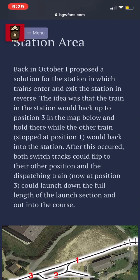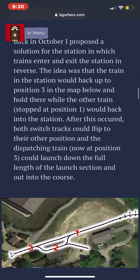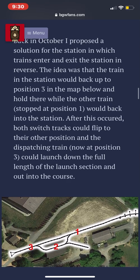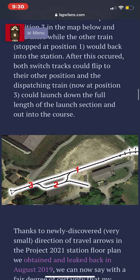After this occurred, both switch tracks could flip to their other position, and the dispatching train, now at position 3, could launch down the full length of the launch section and out into the course. So this coaster, as you see on this layout, is going to provide switch tracks like the new Pantheon.